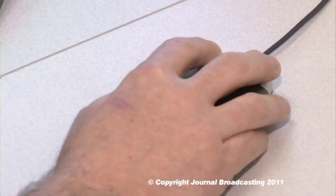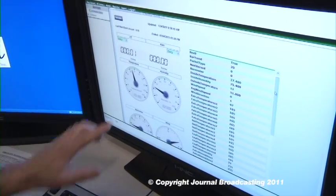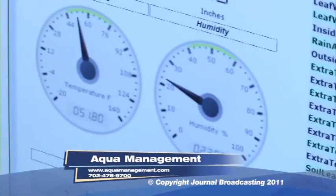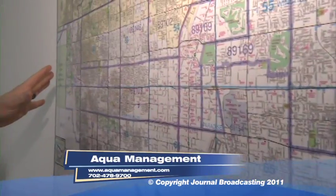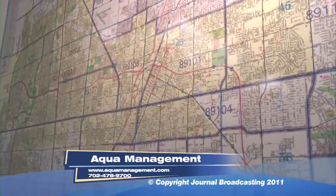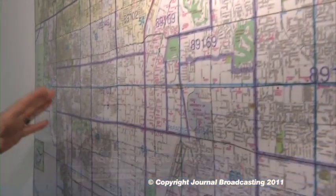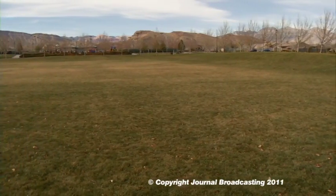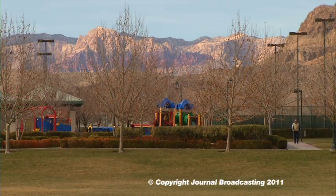This is actually programmable through internet. It talks to weather stations, and those weather stations pull a list of data and manipulate the data to figure out exactly how much water the plants need. We've got live weather stations strategically placed valley-wide so we can get the right weather data to download to our controllers. One of the parks that we're going to see today is one of our newer parks. This is a park that is very green, very lush. We've installed our product to make sure that it stays that way.